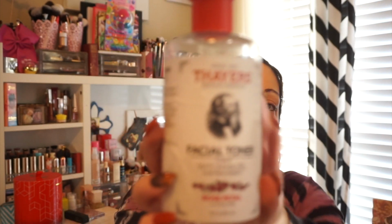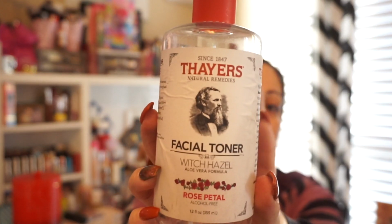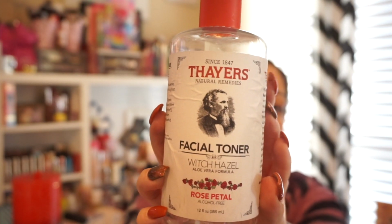This is the Thayer's Facial Toner, with witch hazel, rose petal. I really love this. I would repurchase it. I kind of want to try the orange scent or the lavender, but love this.